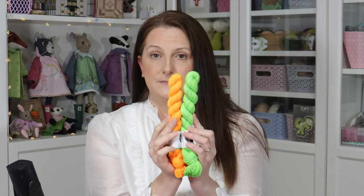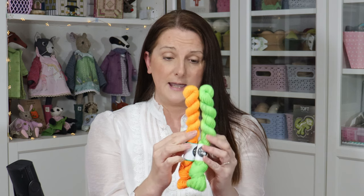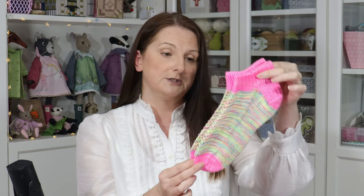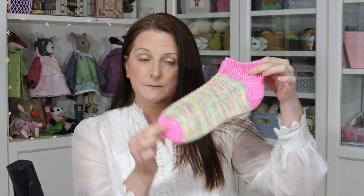The final yarny purchase that I made at Perth was these two mini skeins. They are from the Fiberpunk. The reason that I bought these ones is I've been looking for a couple of really vibrant mini skeins to knit some more mini socks, shorty socks, I should say. I knitted these ones a couple of years ago for myself. I haven't even worn these yet. I don't think I've even taken a photograph of them.